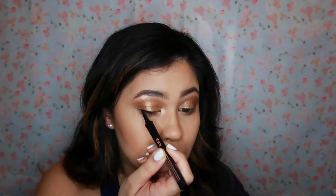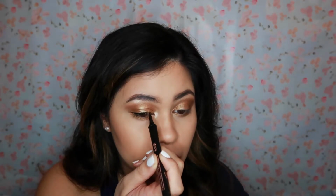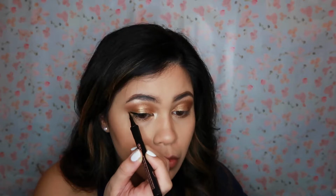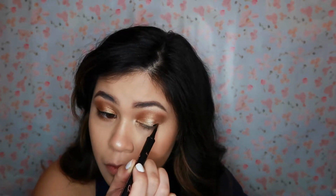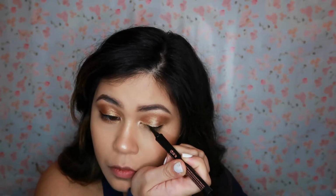So for eyeliner, I'm using the RollerLiner by Benefit. This is an amazing liquid eyeliner. It's seriously become my favorite ever. It's so black, so pigmented, and the tip really helps you get a nice sharp wing.